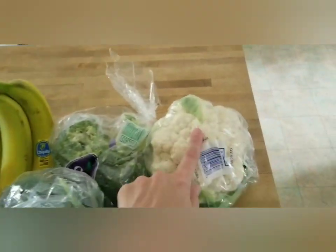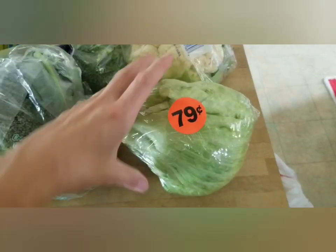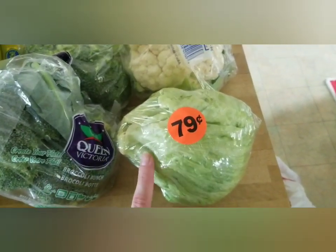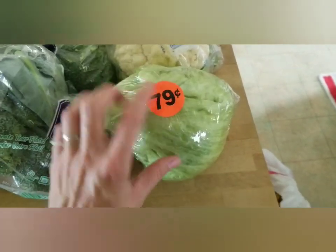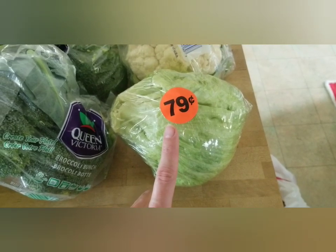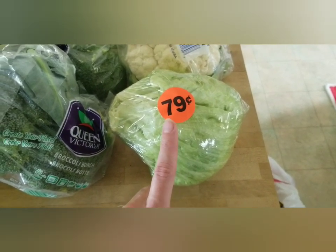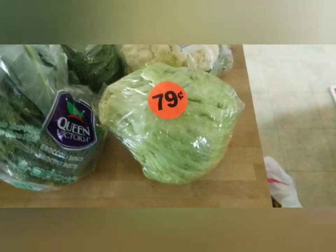I got a head of cauliflower. This head of lettuce, this is Iceberg Lettuce, and they have a set price for Iceberg Lettuce, but when they get in these smaller ones, they will put a smaller price on them as well. So I went ahead and picked up one of those because I didn't need a whole lot of lettuce. We're probably going to do tacos tomorrow night, but I wanted to pick up something.